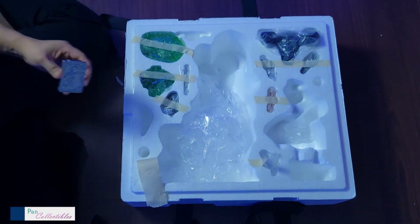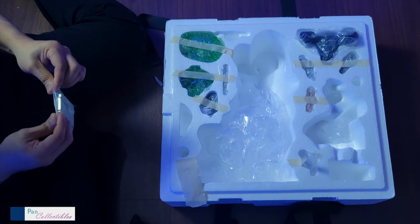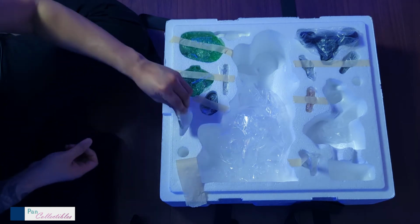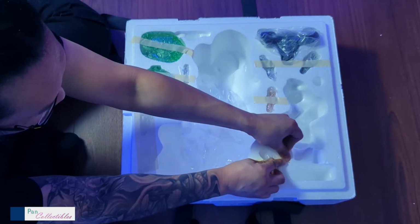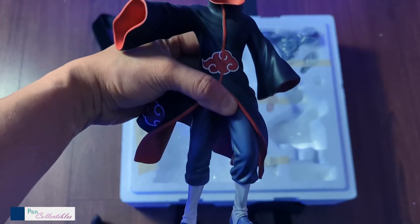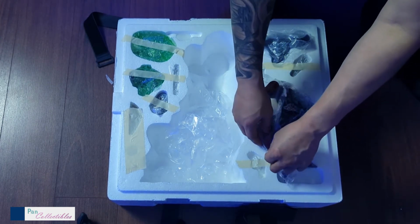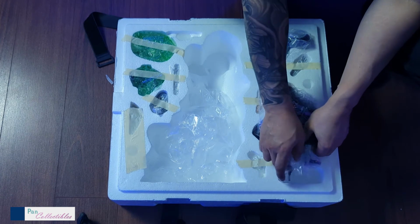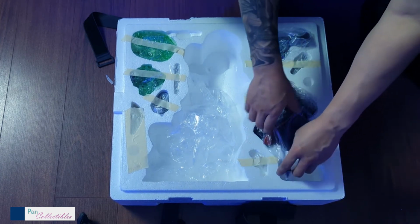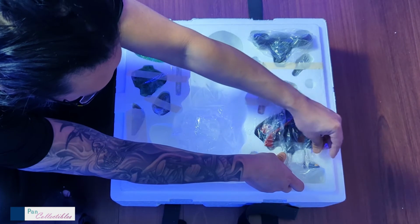Actually, let me make sure there isn't another part. Metal plaque. Pain's body. And lastly, we have the base.